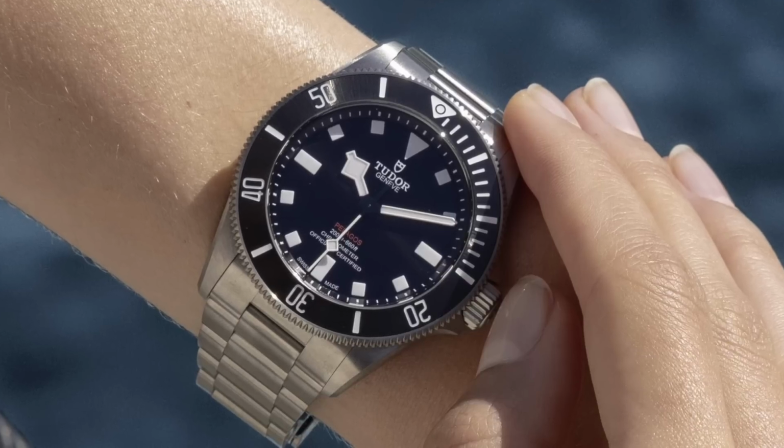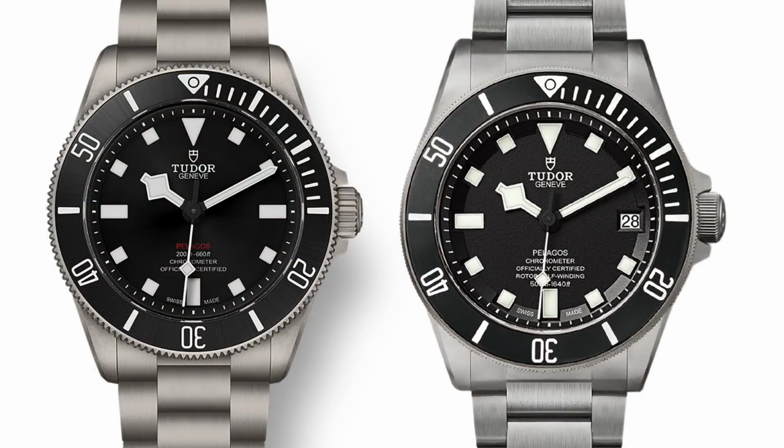Looking at the dial, what do we see? Well, there's one less line of text than on the standard Pelagos model, so it's a little bit less wordy, which many people would suggest is a positive, because that Tudor Pelagos with 4 lines of text seems excessive. On this one you get 3 lines of text in white and Pelagos picked out in red. It is very much a lovely contrast. That little bit of red plays with the black. It's very, very nice, and as I say, slims down the number of lines of text as well.